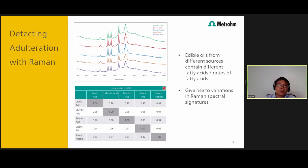So how do you detect adulteration with Raman? Edible oils from different sources contain different ratios or different types of fatty acids. And this gives rise to variations in the Raman spectral signature. So if you were to, say, look at the lauric acid, which is mainly found in coconut oils, and you compare it with, let's say, palmitic acid, which is found mainly in palm oils, you can see some slight differences in the spectrum, even though they might not be so obvious. But using a correlation algorithm, it is possible to show that they have slight differences in the Raman signature.